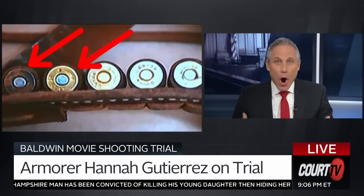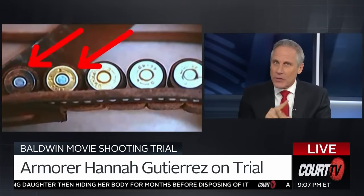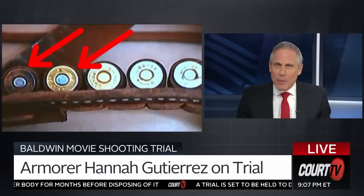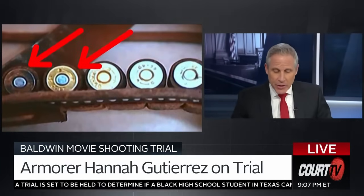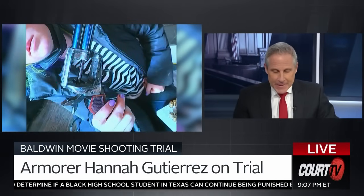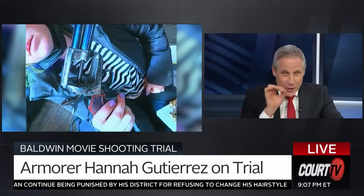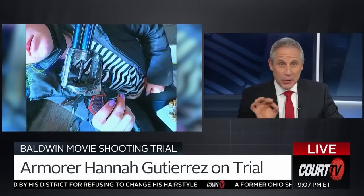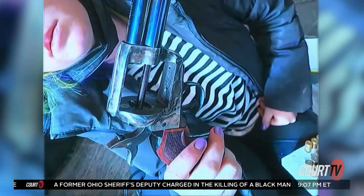Now, the woman on trial is the armorer. She's in charge of the guns, handling of these deadly weapons. They're not prop guns. These are deadly weapons, real guns, real guns. Here's the defendant, and this is a picture of her. Now, you can't really see it here, but there's an actual photo of her, the person in charge of loading the dummies, and she's got a live round on her lap. Look to the bottom right. You see right there? We have a closer look at that. We pull that out.